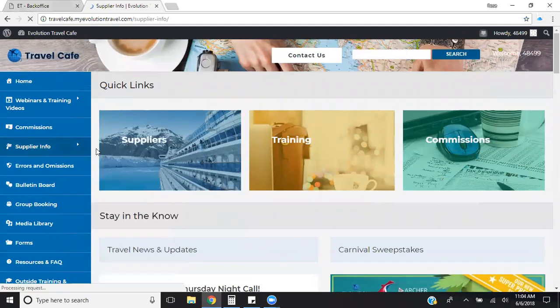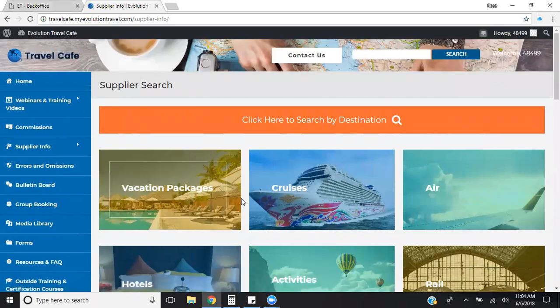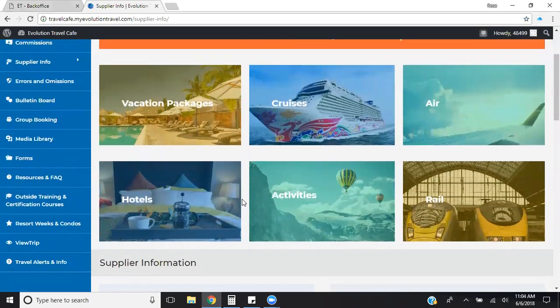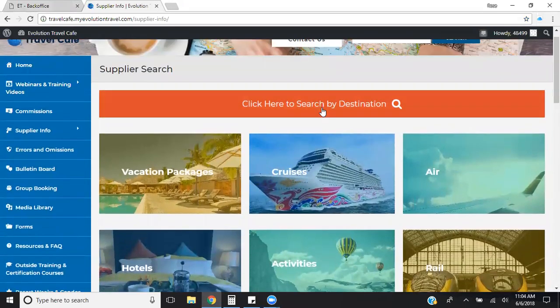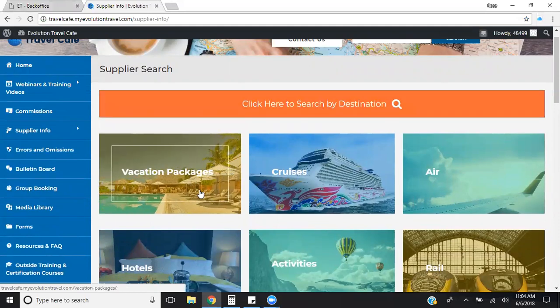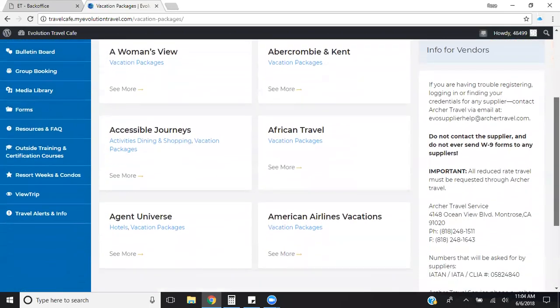And obviously you can see all the different suppliers we have. If you go this route, you'll see that we have all these different types of suppliers that we can register with. You can also click in here to search them by name. Some of the suppliers that you're going to want to register with right away is under vacation packages. So they are all in alphabetical order.